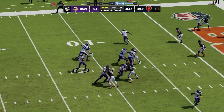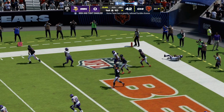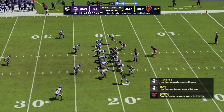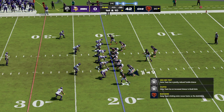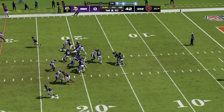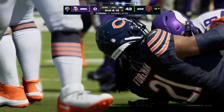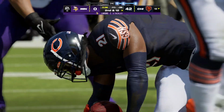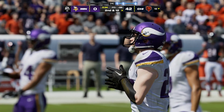From the gun, here's Cousins. And oh, it'll be intercepted. Eddie Jackson picks it. And the Bears are going to get the football here as the ball will come out to the 20. They'll start the drive with a give to Foreman. And he is met in his tracks behind the line of scrimmage. The speed of Jordan Hicks on display there as he gets the tackle for loss.